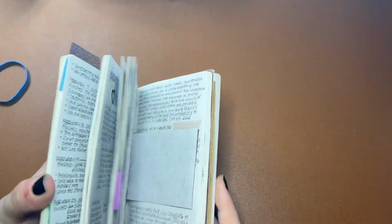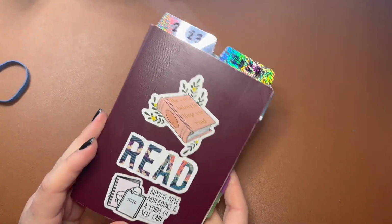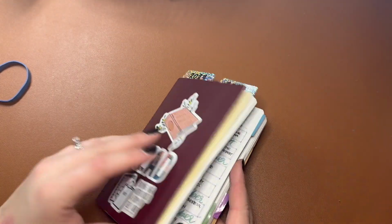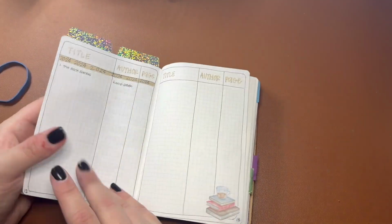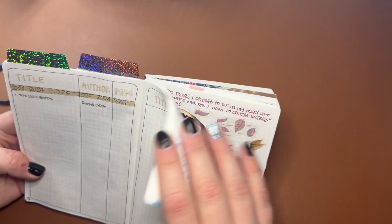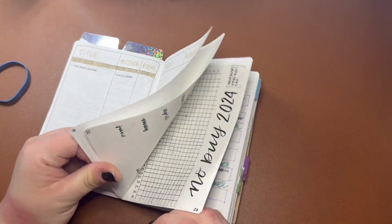So, in the light of celebrating my recent book purchase, I thought I would share an update of where we're at in my reading journal. I essentially just kept things the way they are and moved a tab for 2024's books, and then everything else is the same. I haven't changed anything or moved to a different book.